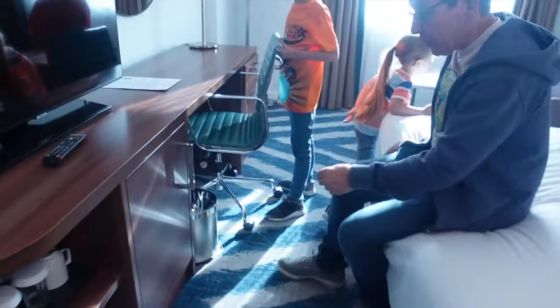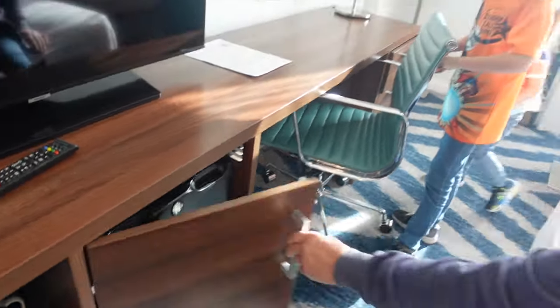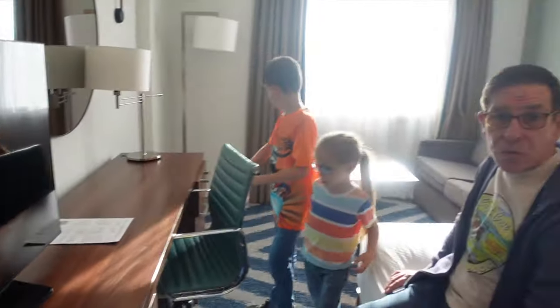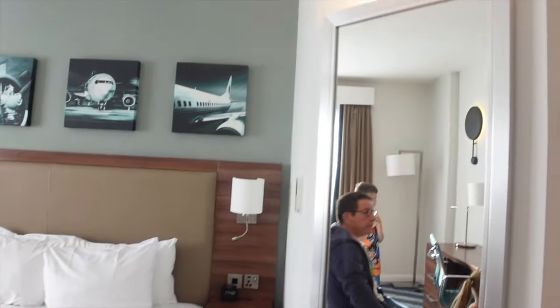So Charlie's just found a fridge. We didn't open the fridge. I saw the kettle. Well, that's a good size fridge as well, isn't it? And your hair dryer's in the very end drawer. Oh, there we go. So yeah, two good spacious rooms.